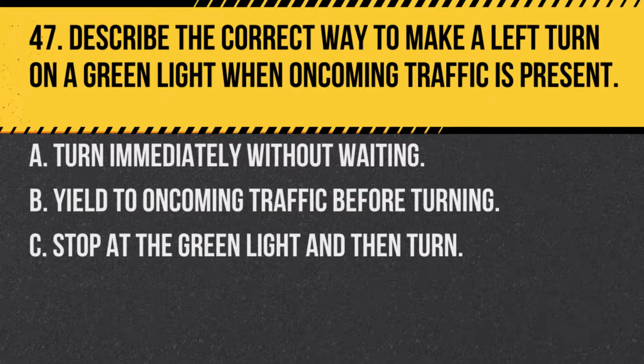Question 47. Describe the correct way to make a left turn on a green light when oncoming traffic is present. A. Turn immediately without waiting. B. Yield to oncoming traffic before turning. C. Stop at the green light and then turn. Answer B. Yield to oncoming traffic before turning. You must wait for a safe gap in oncoming traffic before making your turn.